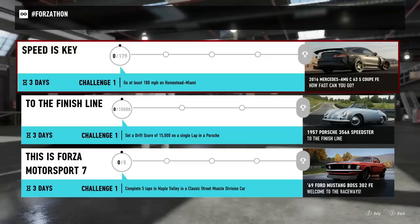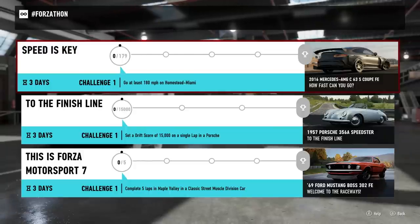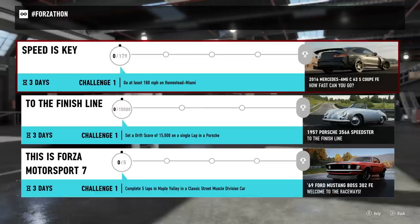So if you guys did not know, Forzathons are back in Forza Motorsport 7. I don't know when this became active. I found out about this a little bit later. But thankfully, we still have time to complete this. And we're looking for that 2016 Mercedes AMG C63S Coupe Forza Edition. Now, that has the huge wide body kit on there. Very excited to have a fresh wide body kit to slide around. So that is what I'm going to try to do today.